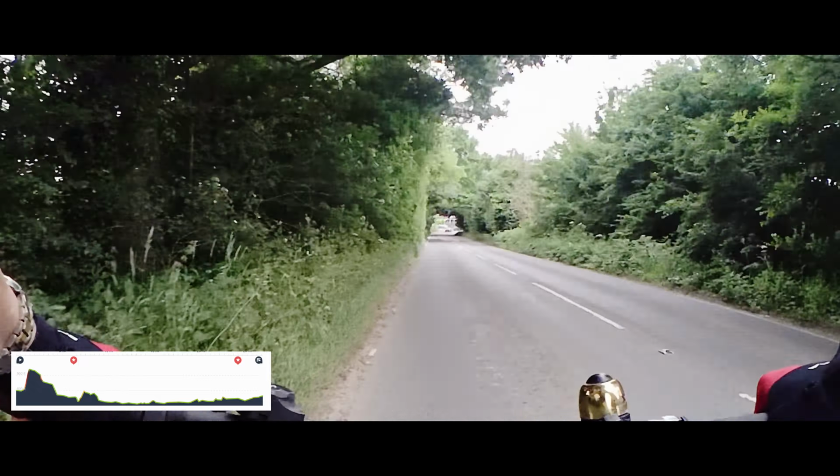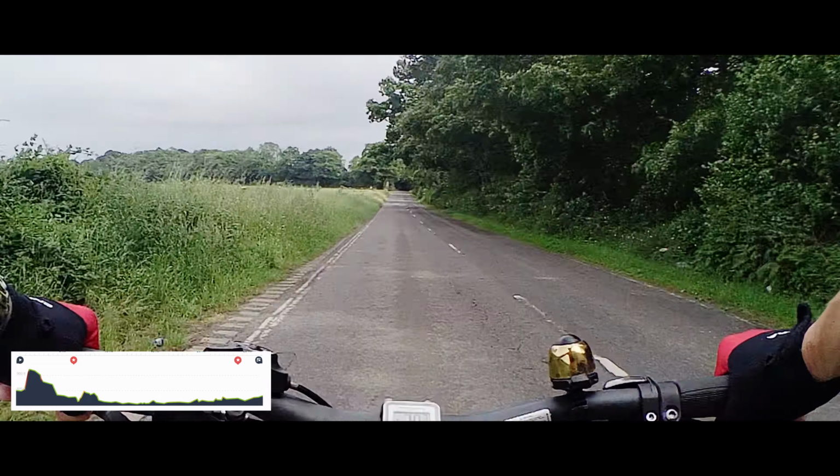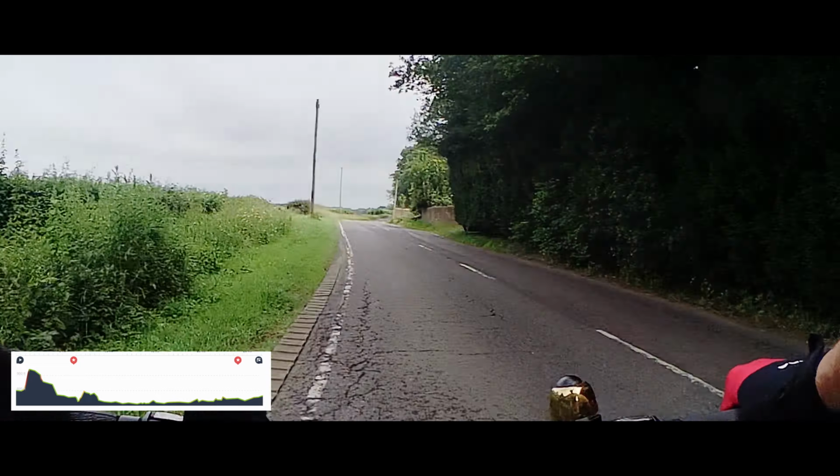You won't be able to see it because it's hidden behind trees, but not even sure it's used as an airfield anymore. But the quality of the road is good, but again there's potential for traffic. Certain times of the day this can be horrendous. So Baynards is really coming up on our right.